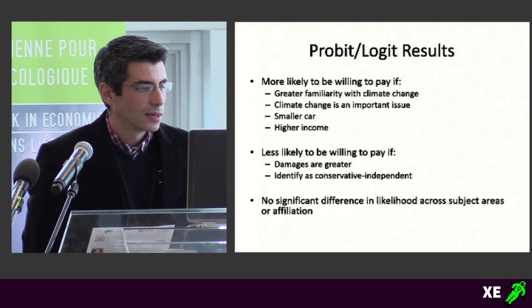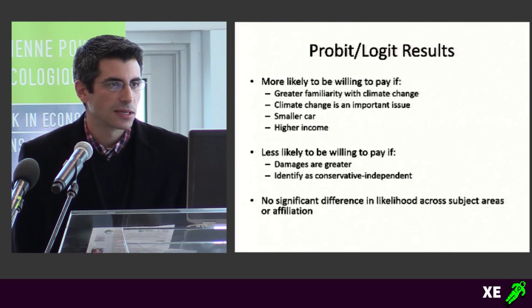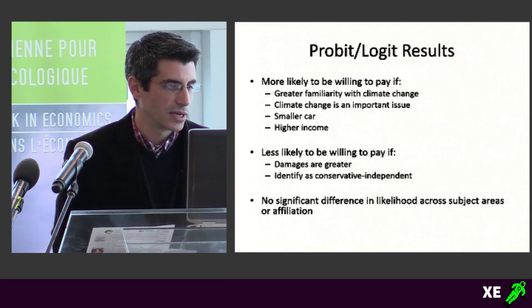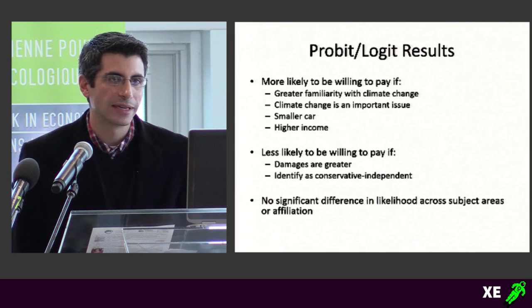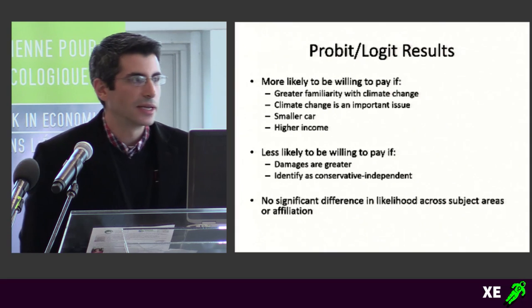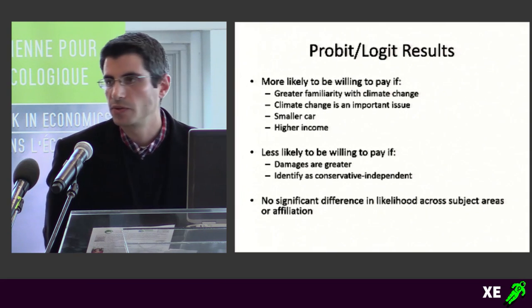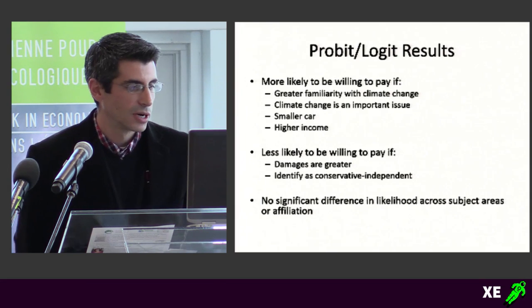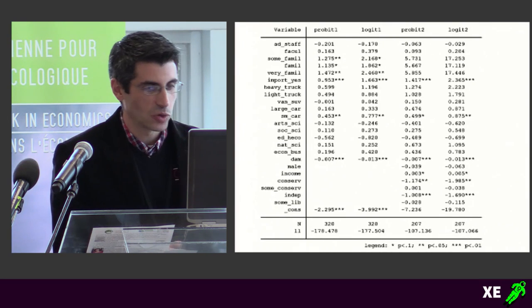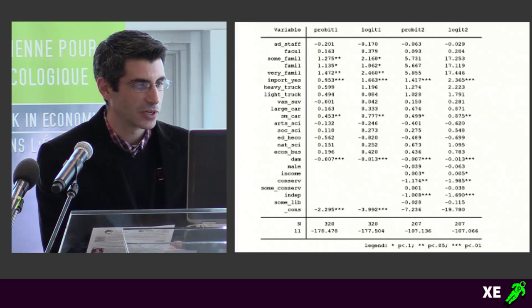One thing we didn't necessarily expect was that there was no significant difference in likelihood across subject areas or affiliation with the institution once controlling for other factors. So those are the Logit and Probit results for all the econometricians in the crowd.